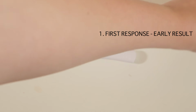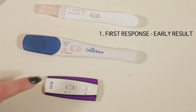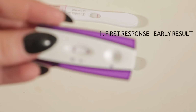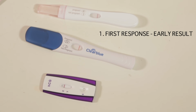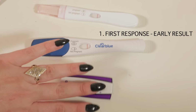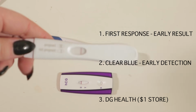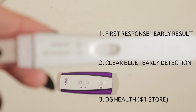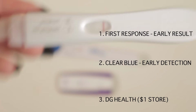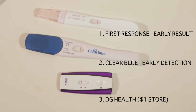I don't know, man. This one's pretty dark. It's been sitting for a minute though, so I don't know if that, I mean the evap line on this one seems, I think they specifically say don't look at it. Let's look. Do not read the result after 10 minutes as the result may be invalid. So I think that's just more of an evap line more than anything. And the Clear Blue is not showing an evap line, which I appreciate. So I'll keep them in this order. But by far, the First Response one is the one to write home about, because that line is certain. So that is my order for these 3.